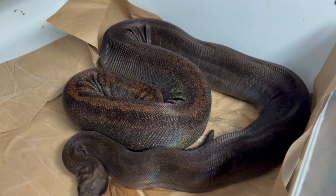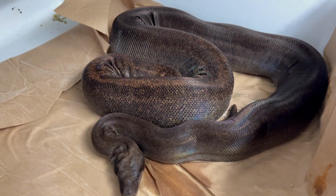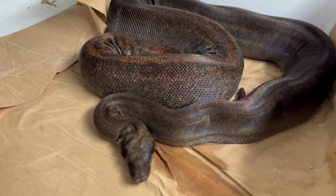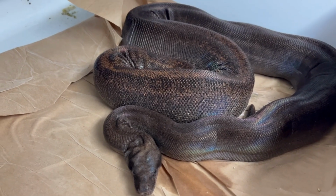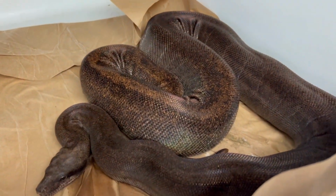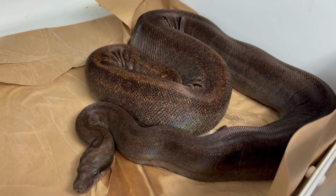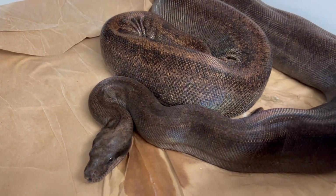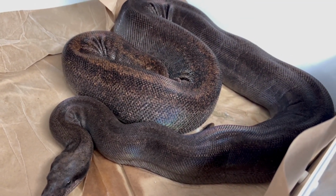I'm going to breed her at the end of this year. She's a great eater, but with leopards, I don't really feed them every week because for some reason leopards just do better with less food, and they grow just as easily. Cool snake that I hope will breed for me this coming season. Get her into the rotation. The question is, what do we breed her to?